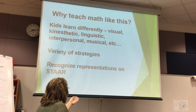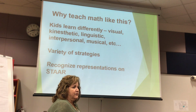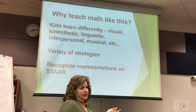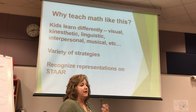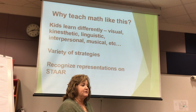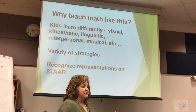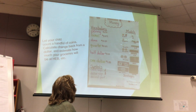And then we have a variety of strategies. And then when they get to the STAR testing levels, sometimes they won't even solve a problem. They'll just get a math story problem, and they'll have to choose a number line that matches that story problem. They'll have to choose a representation, like the base 10 blocks that matches that problem. So that's kind of why we start in the younger grades. All these representations might be a little difficult for some, but they have to be able to recognize them.